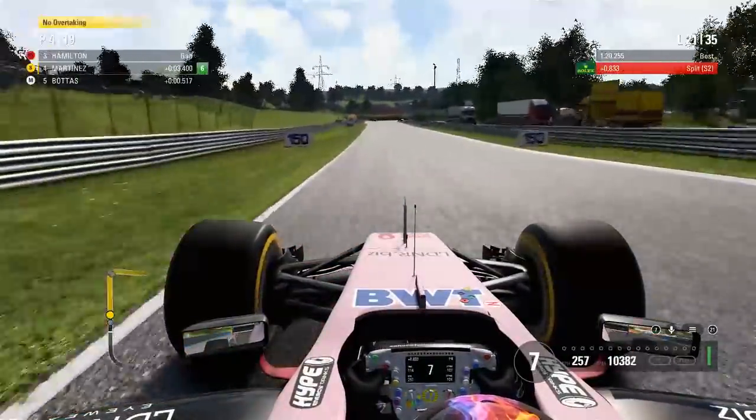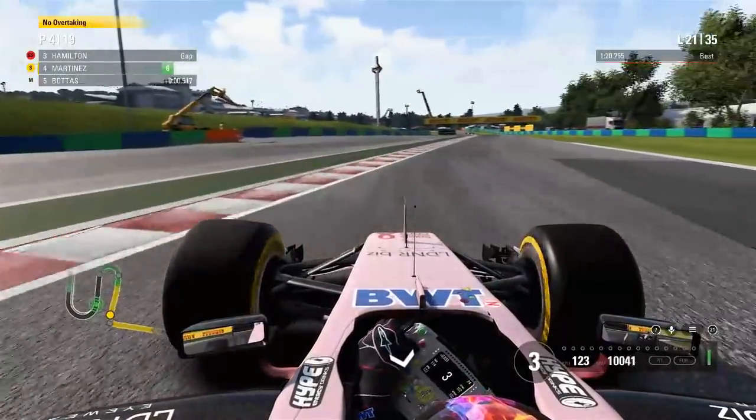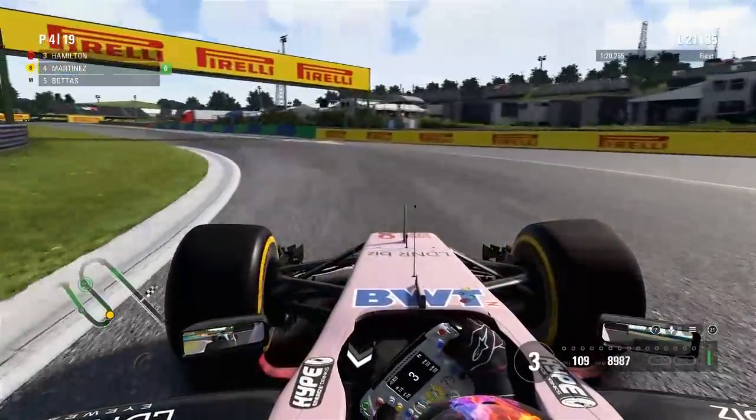Oh, we've got a yellow flag up ahead, and I think someone's out of the race here, and it's Nico Hülkenberg who's out. So Hülkenberg is out of the Hungarian Grand Prix, so that's one car less in this race, but no safety car from what I can see that has been triggered from it.